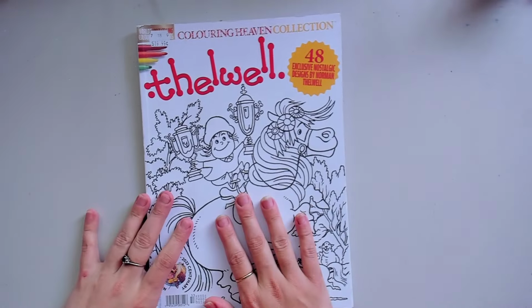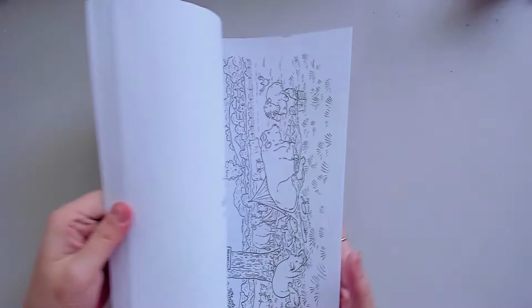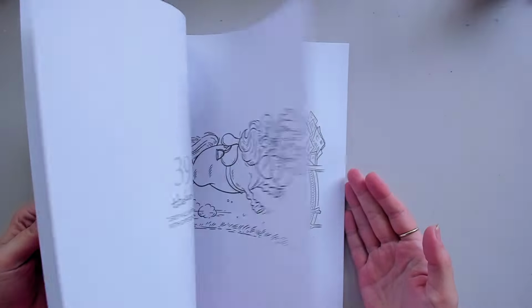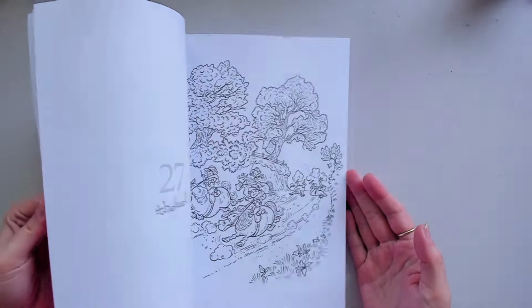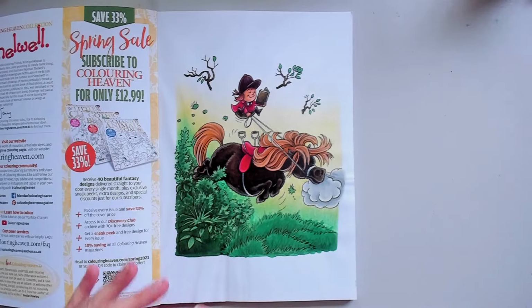I have the Faywell collection. This has got designs by Norman Faywell, who I think is some sort of British cartoonist. I'd never heard of him. It's quite a funny issue, though. And I have done just page 1. I don't know what to do, I just fill a page 1.